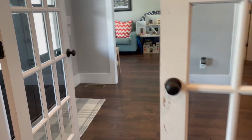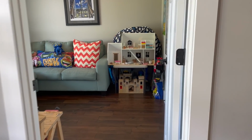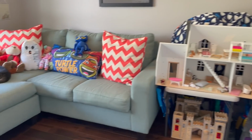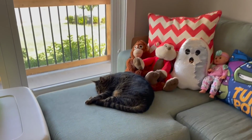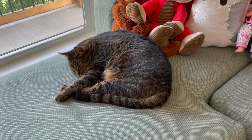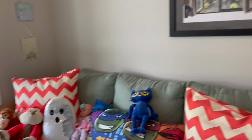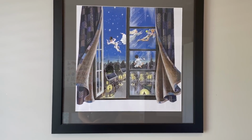And then right across the hall is the playroom. So the little man has all his toys in here. Clean for the moment. It normally does not look like this. Oh, and there's our kitty. This is Tech. Snoozing. So Layton's got this nice little playroom. I love this print. My mother-in-law got it for him. Peter Pan flying out the window. I think it's super cute.